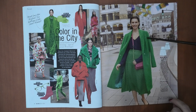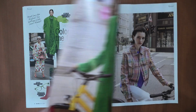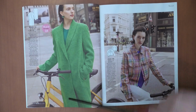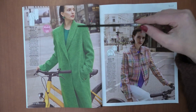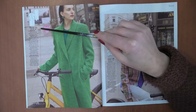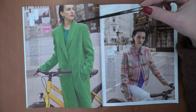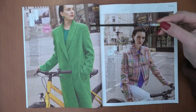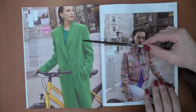And you can see here the coat you are going to see in the next page. It's a very beautiful one. You can see it here close. And it has a really beautiful roll collar, or a shawl collar, I should say, and it has some nice pockets, some nice styling lines. It's a really beautiful coat.